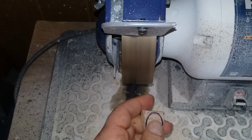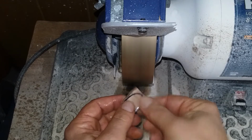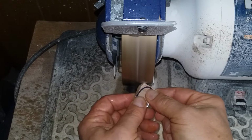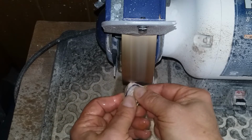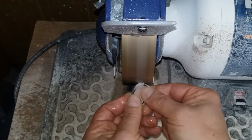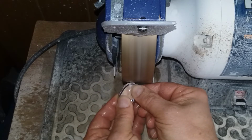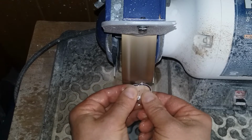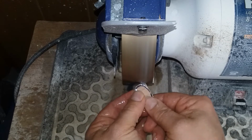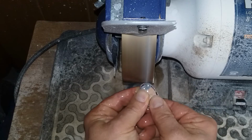Alright. Now, there's the water. Might have to clean those hoses out a little bit. Alright, let's just see what... Boy, I really need to clean this up. Let's see how this stuff goes. Oh, that is fairly soft. You can see that eats away pretty quick. And there's that side of the wheel that's not getting enough water again. And I'll work on that somehow.